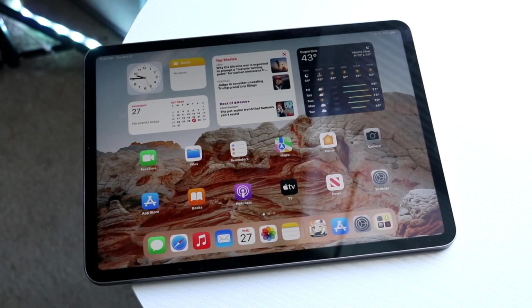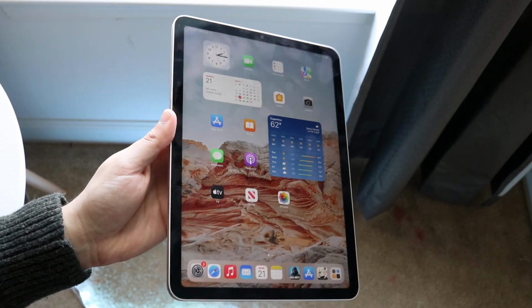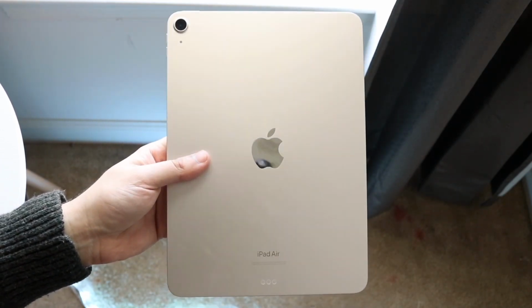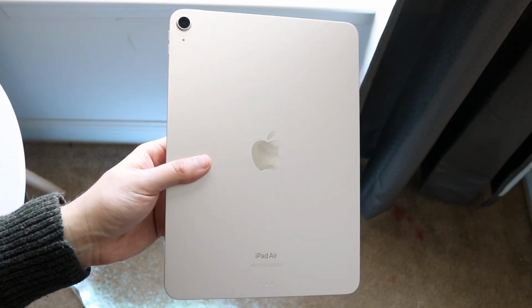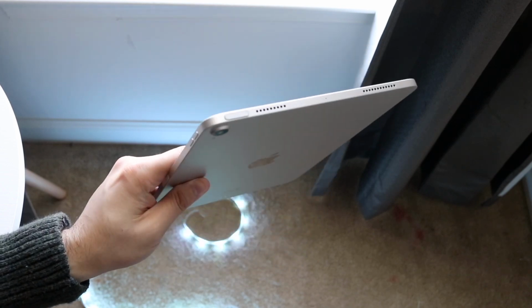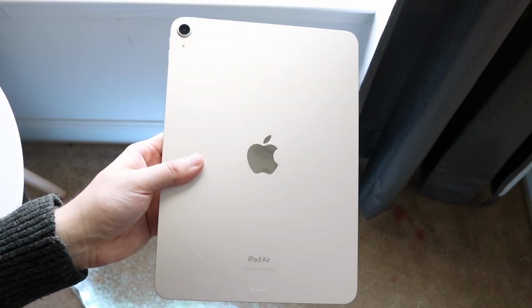Do keep in mind that the 12.9-inch iPad, that is, the Pro model, that's much bigger, is $1,099. So for the basis of this video, we'll be comparing the base gen, the 11-inch models of both of these. But do keep in mind that the 12.9-inch iPad Pro towers over all these other iPads for sure.